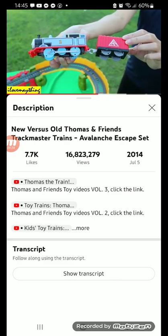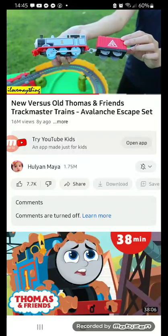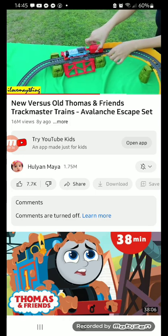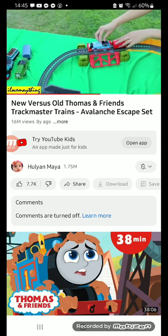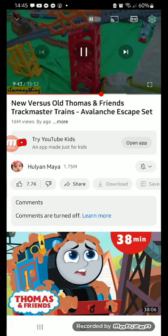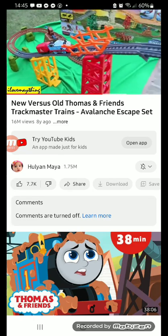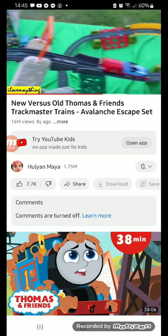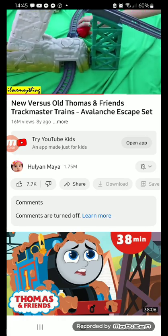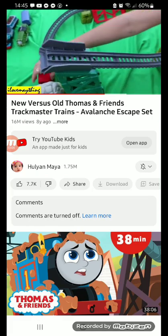And now again, let's try the newly redesigned Trackmaster Thomas. All right, Rhea, put him on the track. Ready. Get set. Go. All right, climbing up the steep hill. Woohoo! He made it. But you see, kids, Thomas made it. Thomas reached the other part of the track.